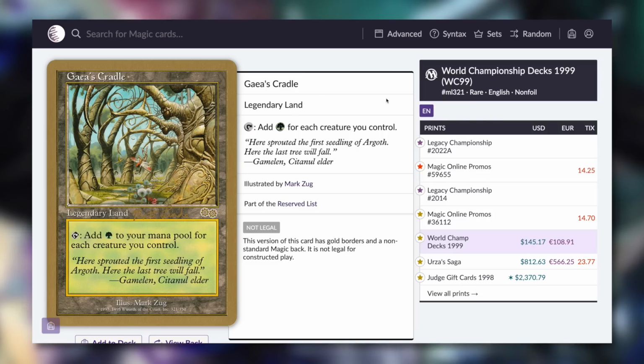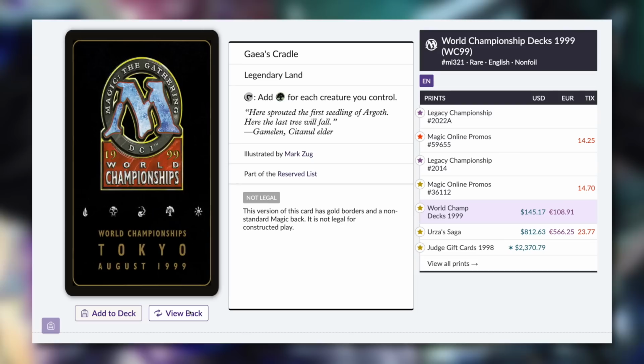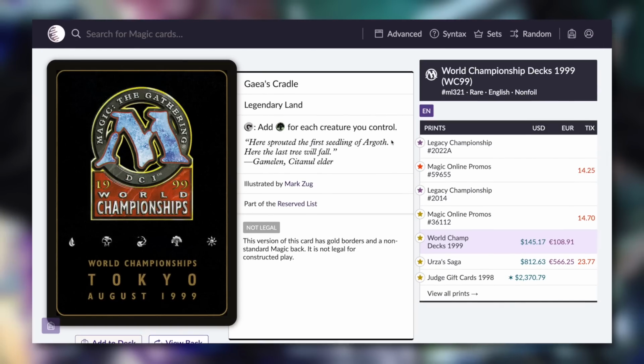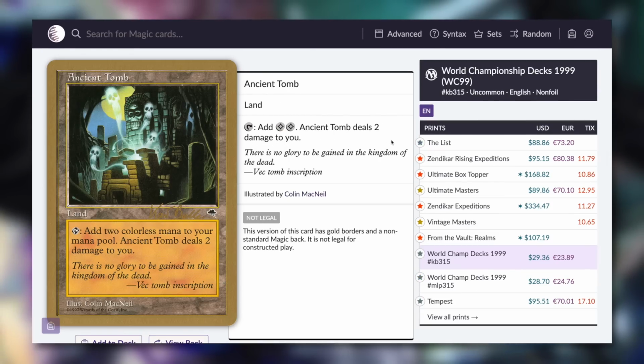So again, the back is different. Let's just look at the back really quick on one of these so you can see it. The back's different. Are you going to be able to see that when it's in a sleeve? No, you can't. So it does not matter at all. Ancient Tomb, yet another card that is decently expensive these days.